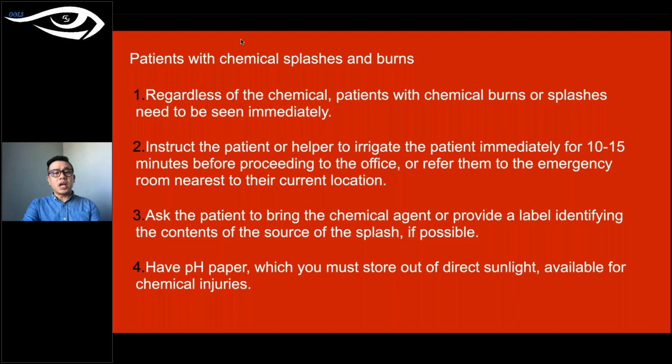So what you do is instruct the patient or the helper of the patient to irrigate the eye immediately for 10 to 15 minutes before proceeding to your clinic, or refer them to the emergency room nearest to their current location. Then ask the patient to bring the chemical agent or provide a label identifying the contents of the source of the splash if possible. Have pH paper, which you must store out of direct sunlight, available for chemical injuries.